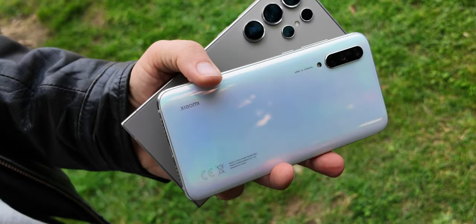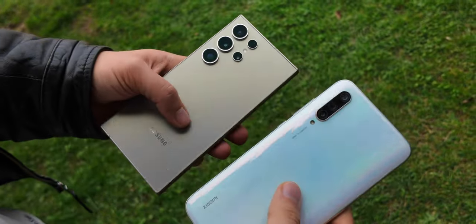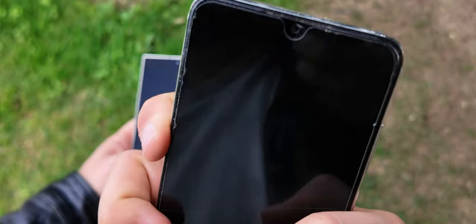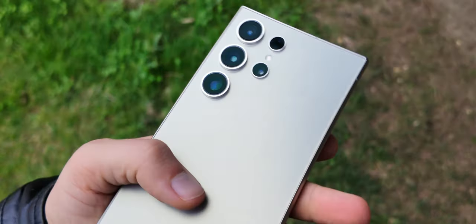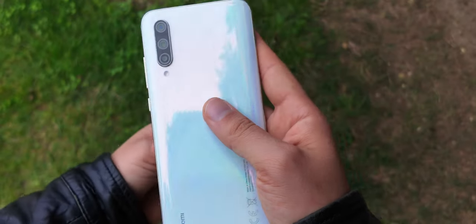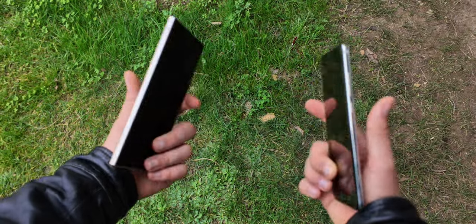Let's quickly talk about handling experience, look and durability. Of course, Samsung uses nicely built aluminum with sprinkles of titanium. It has better Gorilla Armor glass, an S Pen inside, but this Mi 9 Lite looks and feels very comfortable in the hand and never got warm.